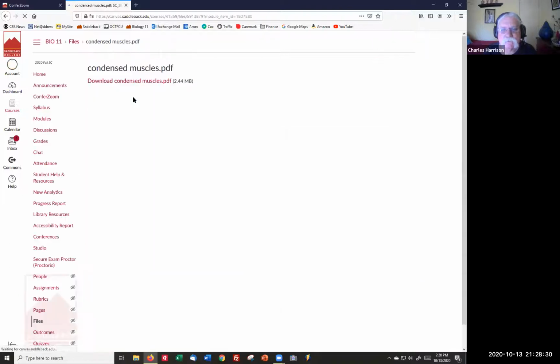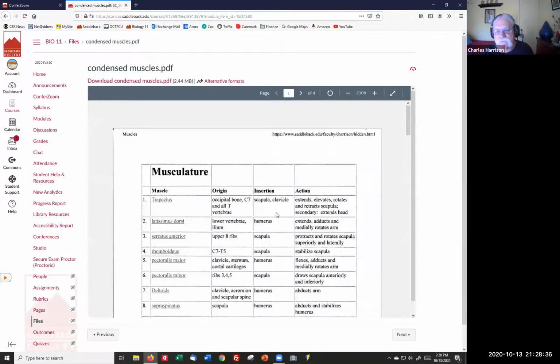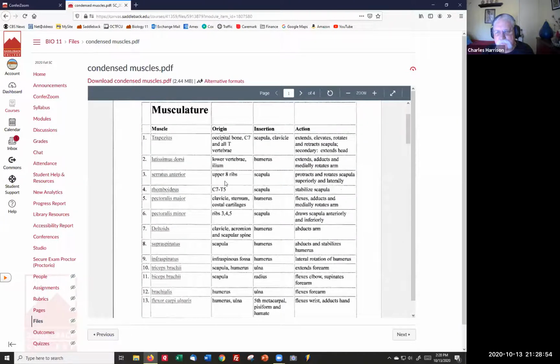Just back to last week for a second. Here was the shaved down muscle list by origin and insertion. The actions are all there and all complete. This is the one that is acceptable. If I ask you for an origin, an insertion, and or an action, the correct answer will be to bubble the exact wording that you see here for each one. I'm not going to change it. It could be worded many ways, but it's going to be letter for letter.